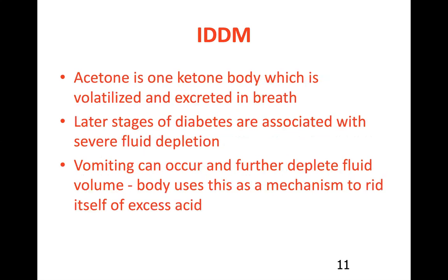What you smell in the breath, the sweet breath, is actually acetone, which is like fingernail polish remover. Acetone is what's in fingernail polish remover, and that's one type of ketone body. It becomes volatilized in the breath and blown out the airway.